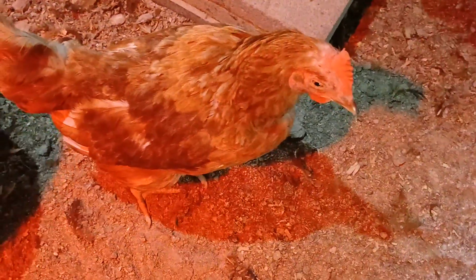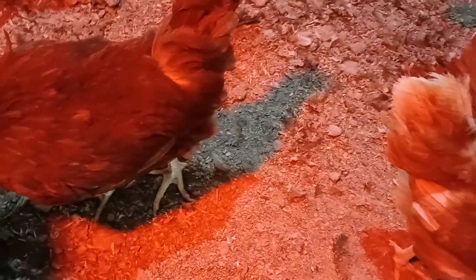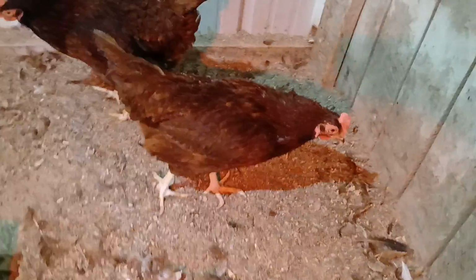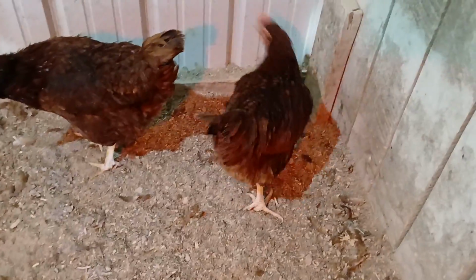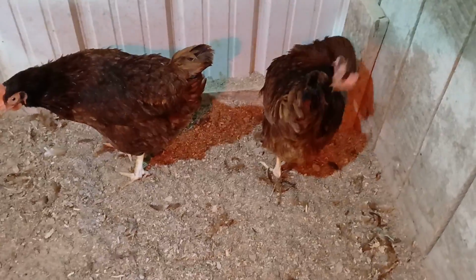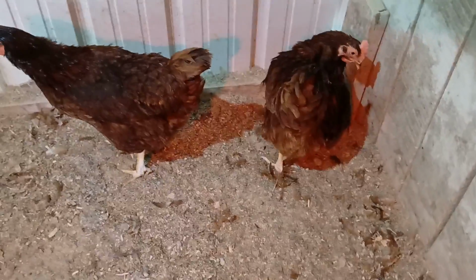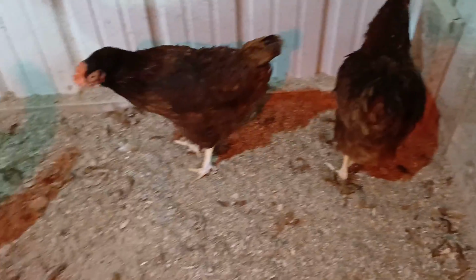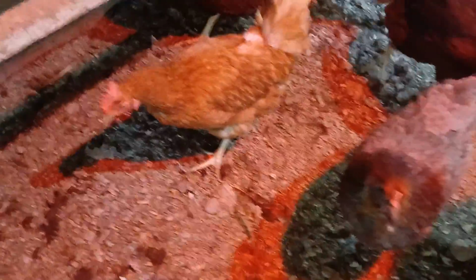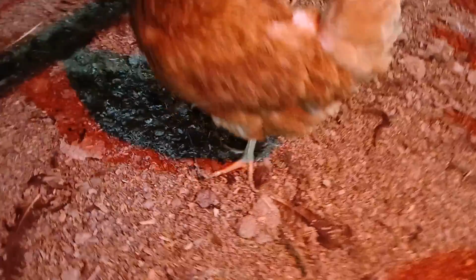This is one of the Isa Browns compared to one of the production reds here. The Isa Browns' feathering is a much lighter red feathering, and these production reds' feathering is almost like a mahogany burgundy. But interestingly enough, those production reds and these Isa Browns both have lineage of Rhode Island Reds in them. So that's kind of neat. So there's one of the production reds there.